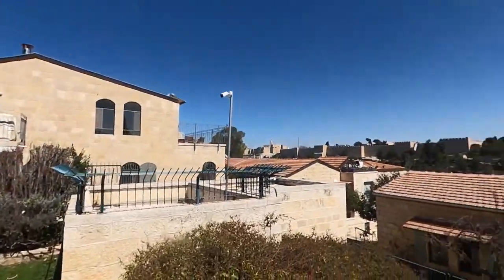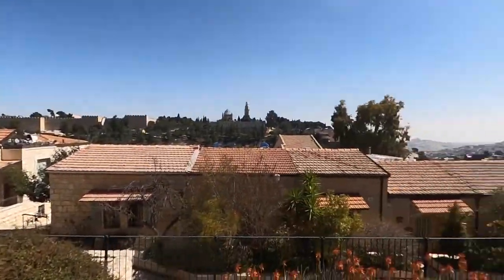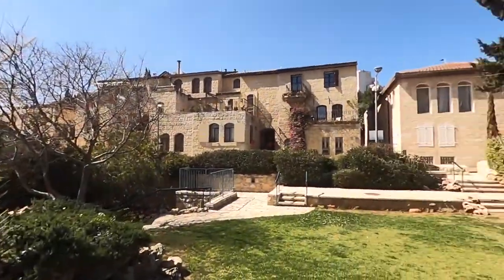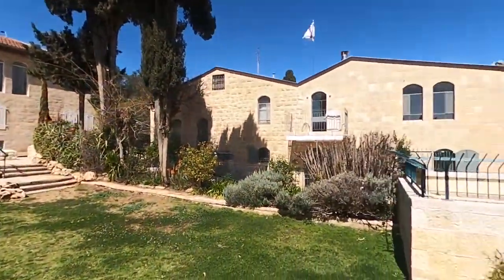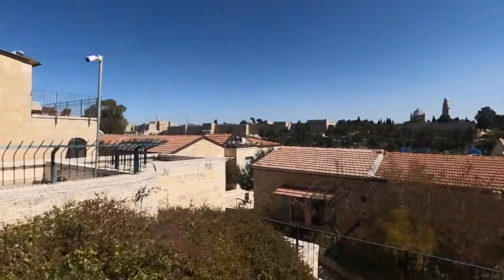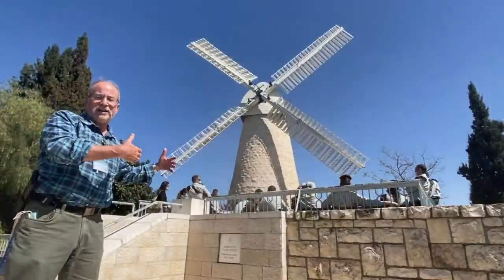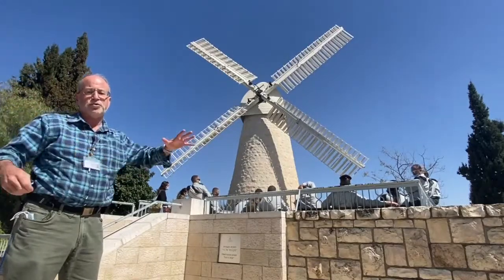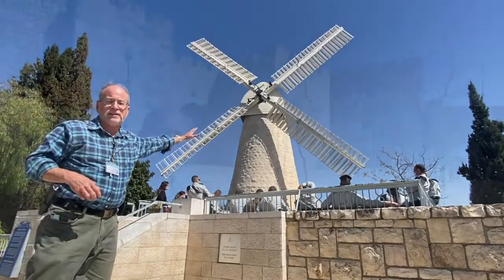And now it's been completely redone into a beautiful neighborhood, largely owned by a lot of people who don't live in the country anymore and visit a couple of times a year. But it sits right above what was that Seamline, and above the Gay Ben Hinnom Valley, dividing West Jerusalem, Israeli Jerusalem, from Jordanian-occupied Jerusalem for 19 years.